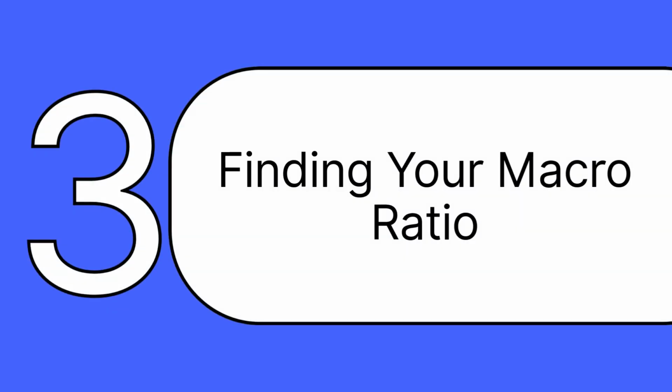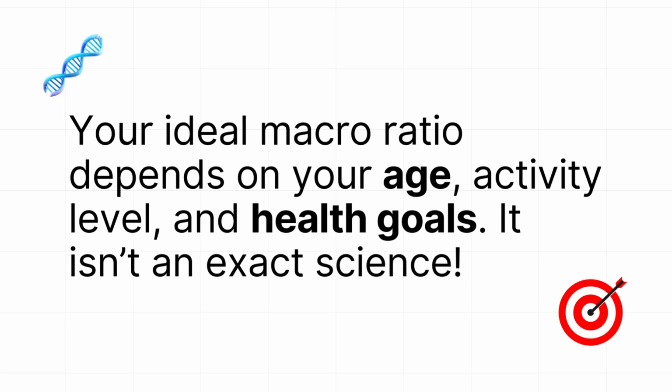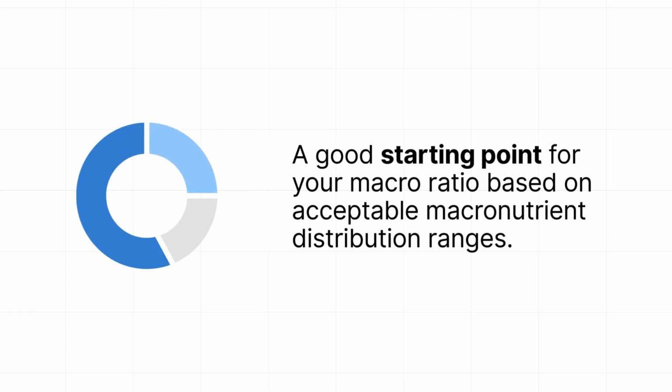Okay, so we know what they are. Now for the big question. How do you figure out how much of each you actually need? And this is probably the most important thing to remember. There's no magic number here. It's not one size fits all. Your perfect macro ratio depends entirely on you, your age, how active you are, and what you're trying to accomplish. But if you're just starting out and need a solid baseline, this is a fantastic place to begin. A split of 40% carbs, 30% protein, and 30% fat is a really balanced foundation that you can always tweak later based on how you feel.